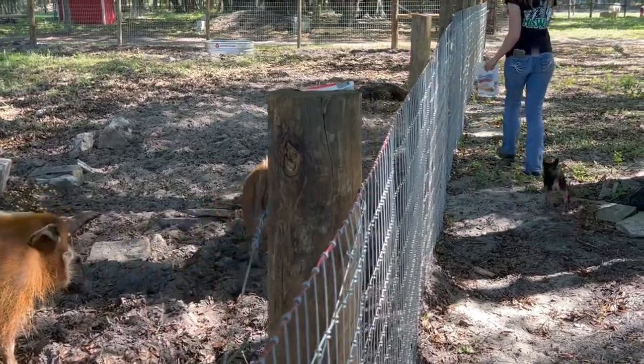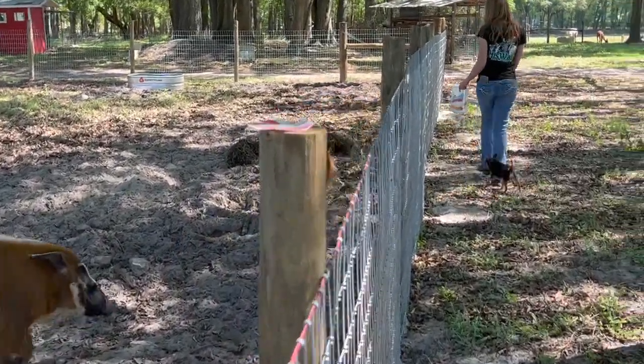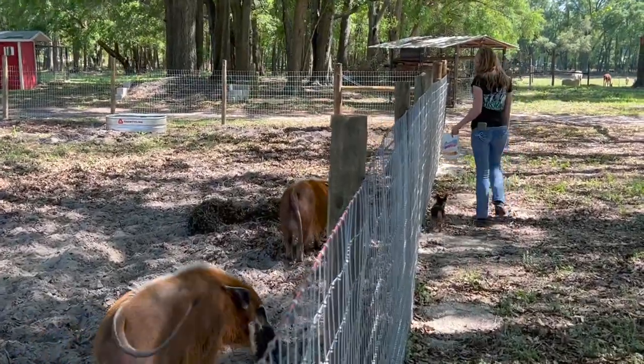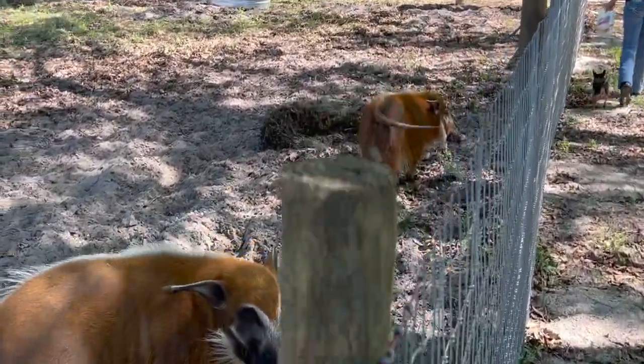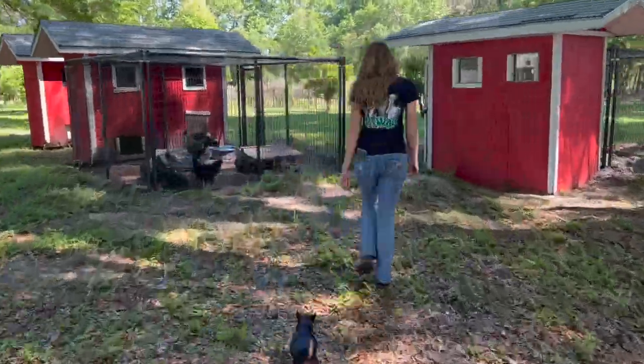They're already to the point where they're following us around. They love donuts. The previous owner had told us if we really wanted to be best friends with them, they like bagels and donuts. And that's pretty obvious because they're following that bag wherever she goes. Something else that we really like to give these guys is fresh eggs. They really enjoy that. So we're gonna go over to the chicken coops and see if there's any fresh eggs to give them. That's a really healthy treat.